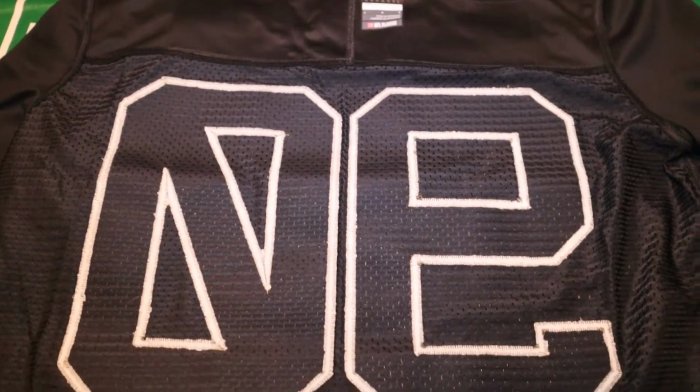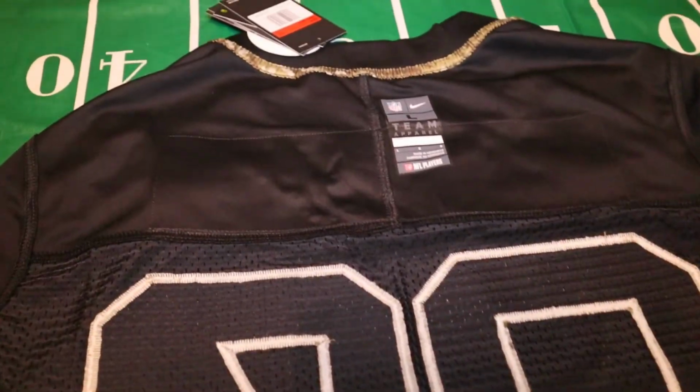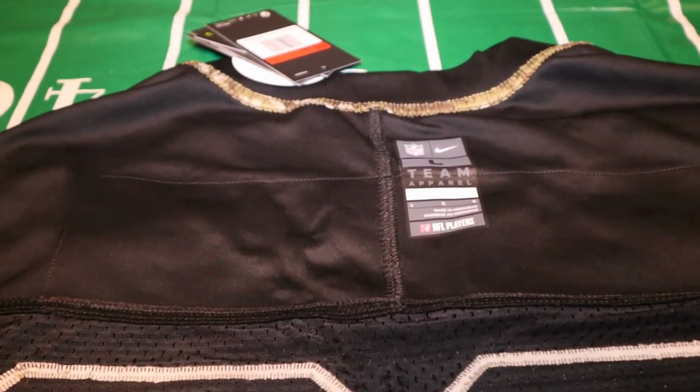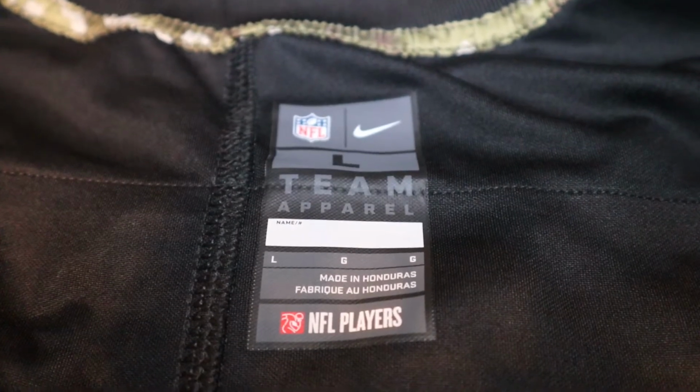And here's a shot of the back of the jersey. So you could see, this is where the name would be. So if that was stitched, you would see stitching come through. And then here's your inside tag. And this is a size large.